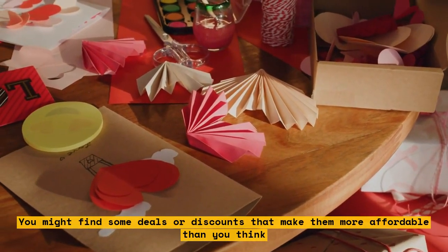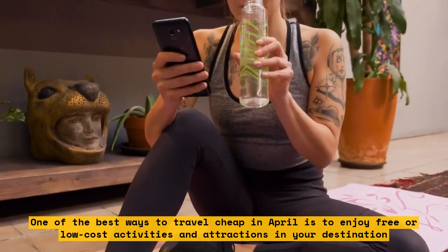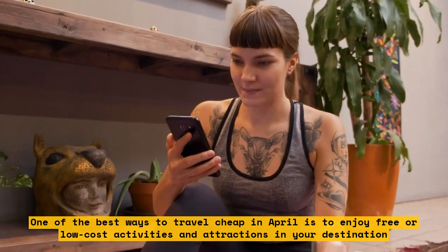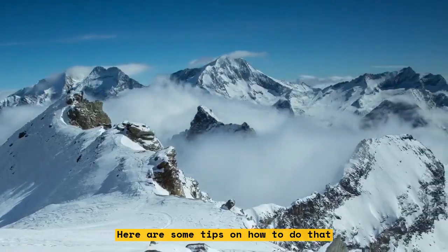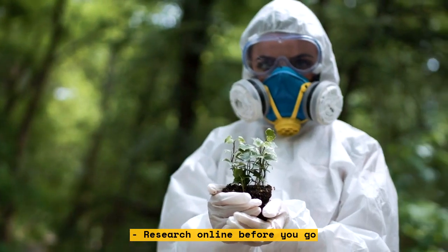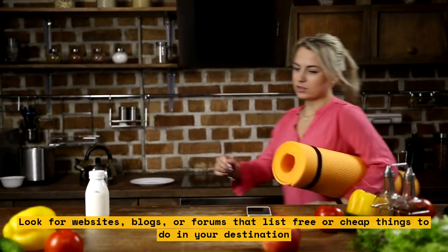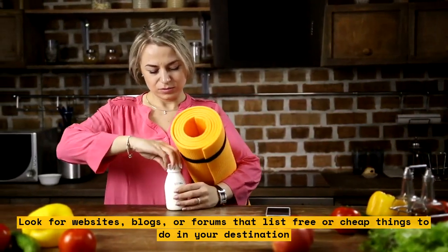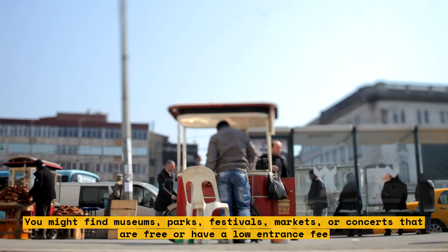One of the best ways to travel cheap in April is to enjoy free or low-cost activities and attractions in your destination. Here are some tips on how to do that. Research online before you go. Look for websites, blogs, or forums that list free or cheap things to do in your destination. You might find museums, parks, festivals, markets, or concerts that are free or have a low entrance fee.